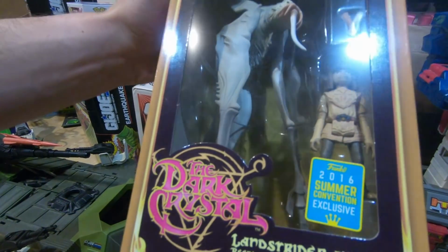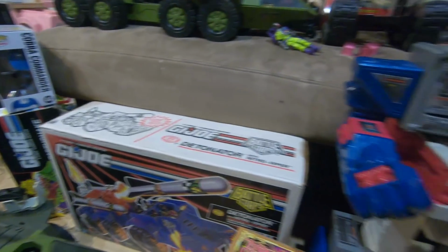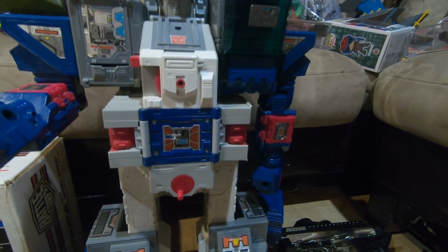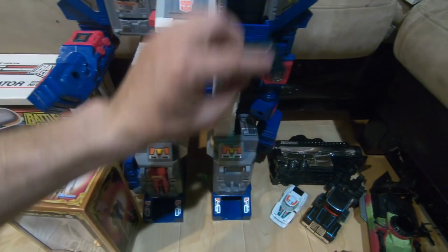Freaking Dark Crystal. Did you hear that they're re-releasing this? I heard, really? Yeah, I heard a little bird tell me. Fortress Maximus. My buddy told me this is always missing the head. The head's pretty desirable. Oldie but goodie. Yeah. Miscellaneous G.I. Joe, some vintage, modern.